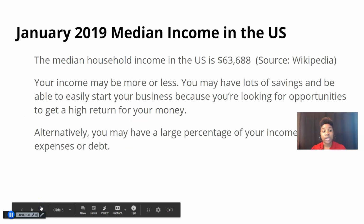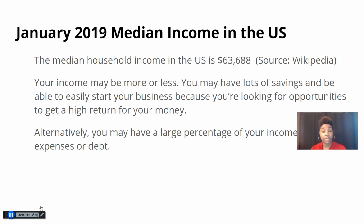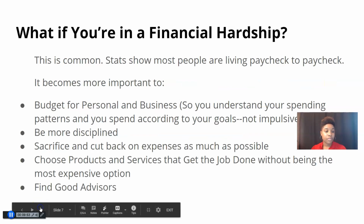Now, according to Wikipedia, the January 2019 median income in the U.S. is $63,688, and I've included that because we'll also be playing around with a personal budget, so you can see how from the median income money can come out and go into your online business investment. Alternatively, you may have a large percentage of your income that's already going to expenses or debt, and that can make it difficult for you to invest in your business starting out, but it still can be done.